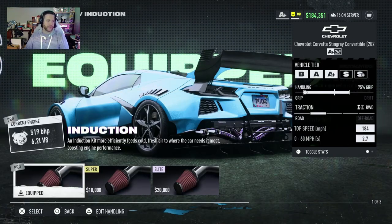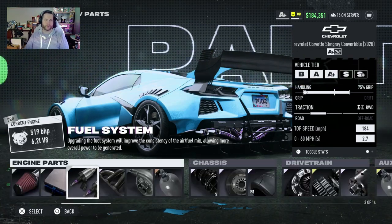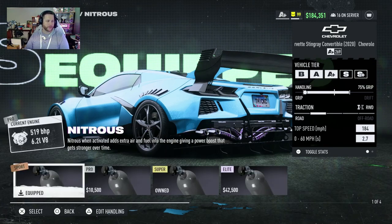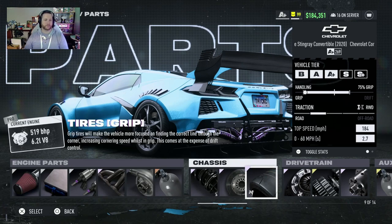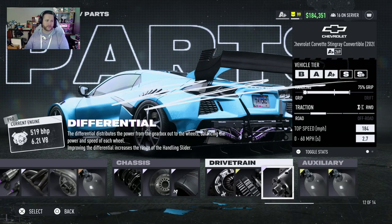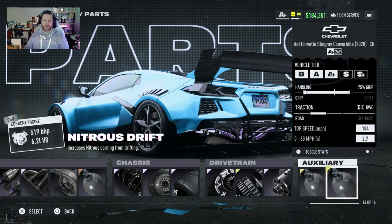For the parts, we have the Pro Induction, the Pro ECU, the Pro Fuel System, the Elite Exhaust System. We're going with naturally aspirated, so no fun turbo noises on this one. The Sport Nitrous, the Neutral Elite Suspension, Elite Brakes, Elite Grip Tires, Elite Clutch, with the 7-speed Super Gearbox, the Elite Differential, Super Nitrous Grip, and Super Nitrous Drift. You can change those out to be whatever you want.